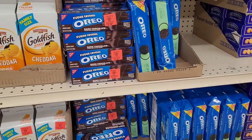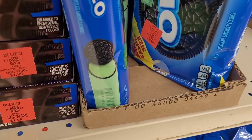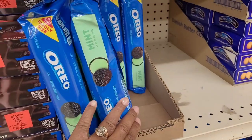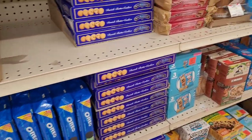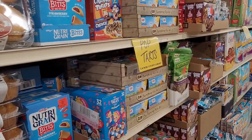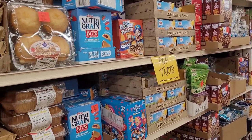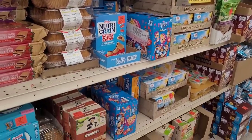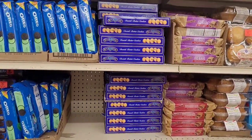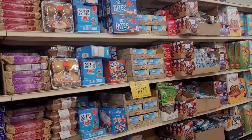Look at these Oreos, $1.99. How much is this whole pack right here? $2.29. Now you know there ain't no Oreos like that in the grocery store. If you got an Ollie's, come check it out. I can't get all the way down here because someone is stocking, but they have cereal and items like that as well down here. Son likes to come and get Pop-Tarts from here, Spider-Man Pop-Tarts and things. He loves this aisle over here.